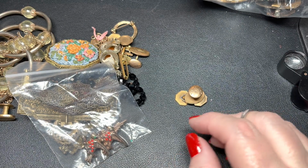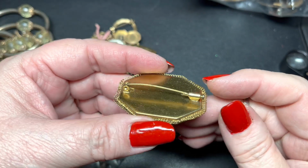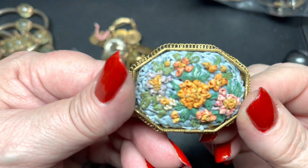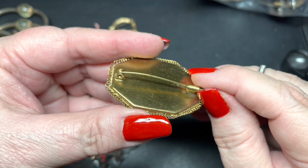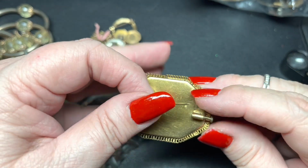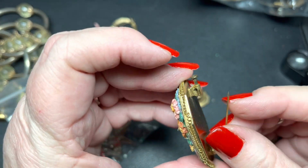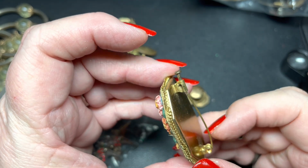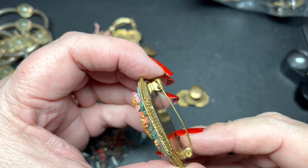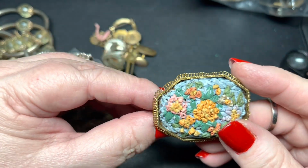This one is unique. This is a trombone clasp. So here's the front. And you just take it and you pull back the trombone part and it releases your pin. It's kind of like a C clasp. You can see here, it goes in like a C clasp, and then it has like a little lock that goes over it. And these are called trombone clasps.